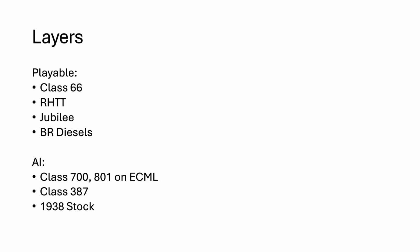So yeah, here's my breakdown of playable and AI layers. We're going to be having the Class 66 playable RHTT, Jubilee and the BR diesels. I'm hoping that they layer in the Class 33 because they have mentioned before that they want to include the Class 33 in more places. It'd be good if they did a diesel rail tour using maybe a 150 or something, just for the fun of it. And as for AI, we've got the 700 and the 801 on the East Coast Main Line. Like I just said, that 387 in a yard somewhere.